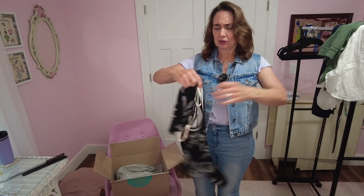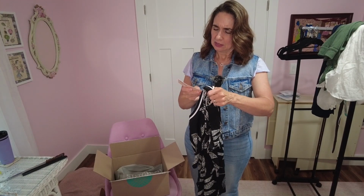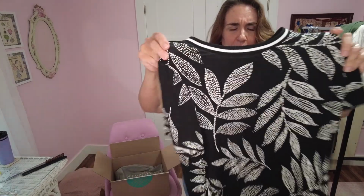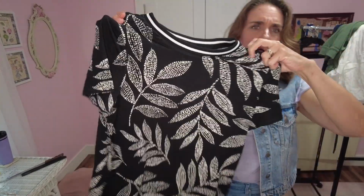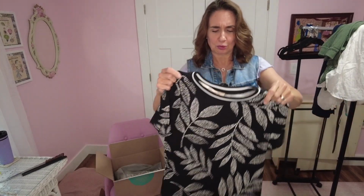Oh, this is cute. This is like a little very lightweight sweater. This is by La Serene. Don't know if I've ever seen that brand before. Wondering what size are you? You're a medium. Might be a little small. Had been wearing medium. I switched to large. I found they're a little more comfortable.